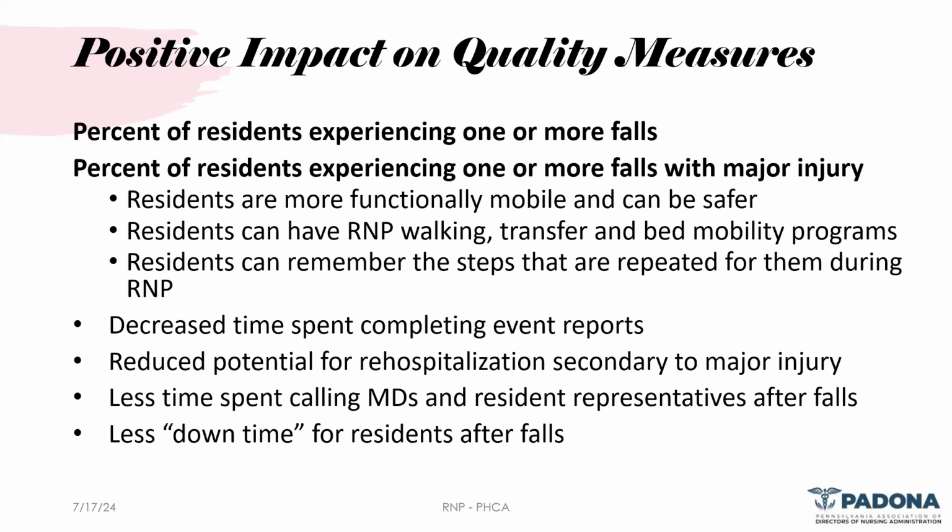And even if we just help them to strengthen, and I've had folks say, okay, so restorative nursing, the resident now doesn't fall 5 out of 5 times. They only fall 2 out of 5 times that they get up without using their call light. Still better. It decreases the chances. I know that doesn't sound right, but it decreases the chances of a fall with major injury. Even with minor injury, it decreases the chances.